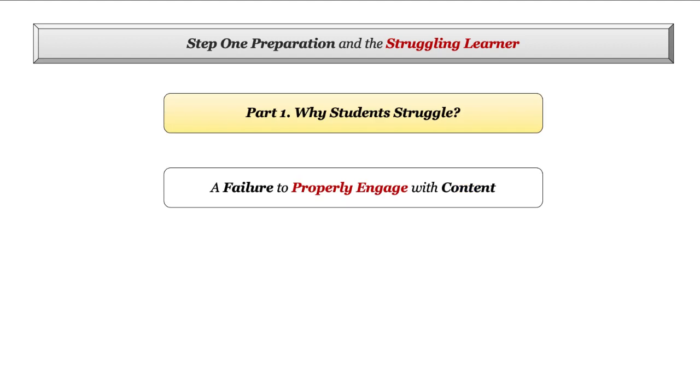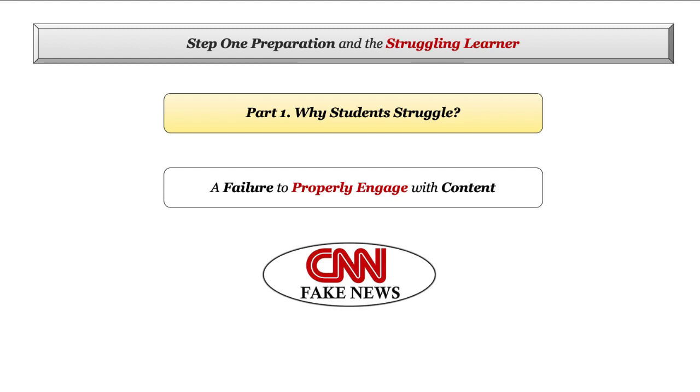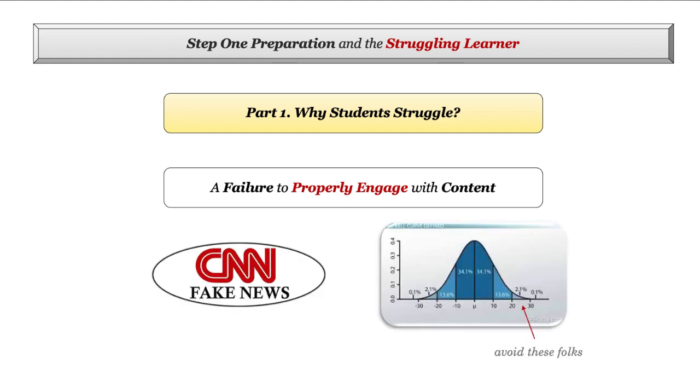If I had to summarize or characterize in one sentence the basis of poor test performance, it would be this: students fail to properly engage with content, with an emphasis on properly engage. The whole rest of this presentation focuses on the reasons and consequences of poor engagement and, more importantly, how to fix the problem. Built into this presentation is the need to dispel some of the myths and fake news students hear about how to prepare.